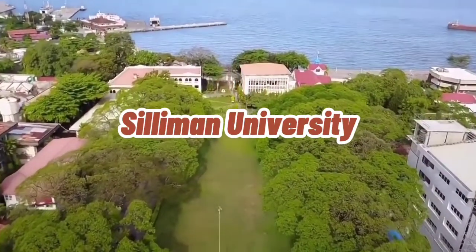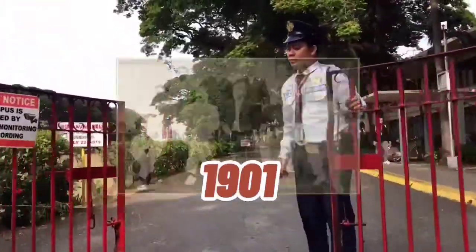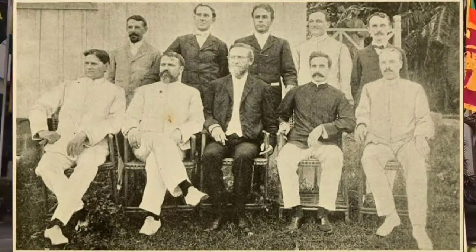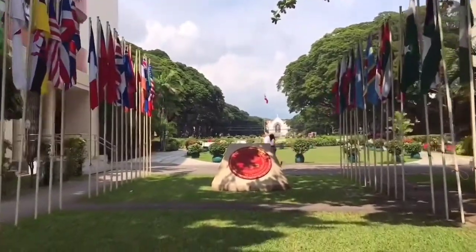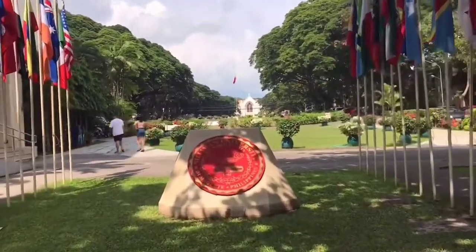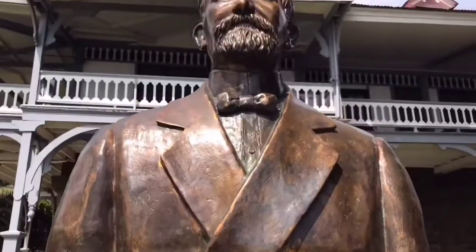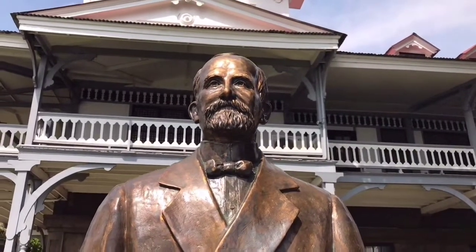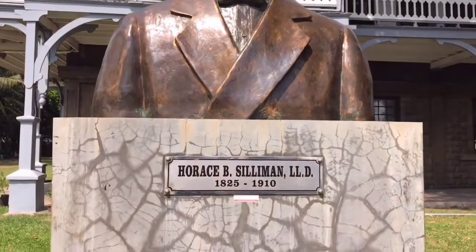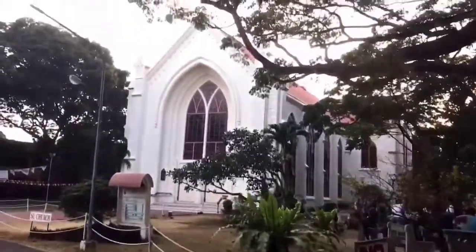Silliman University is a historical site. The campus of Silliman University is unique and modern Filipino. In 1901, American missionaries founded Silliman University as an elementary school for boys. The school flourished and gradually built itself up until it acquired university status in 1938. American and Filipino forces liberated the university from Japanese occupation in 1945. The university went from American to Filipino management soon after World War II, when Dr. Lewis became the university president in 1953.